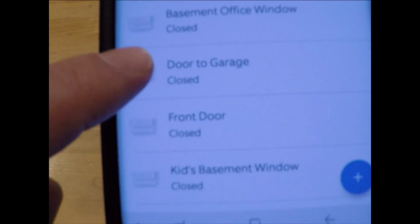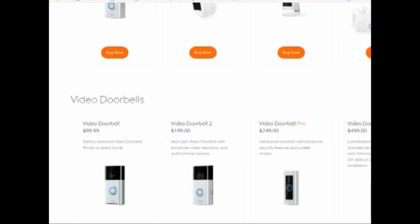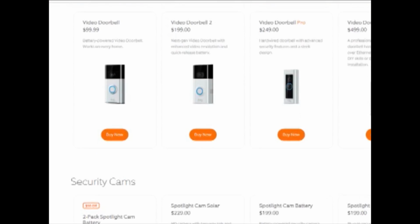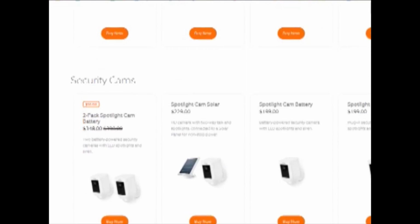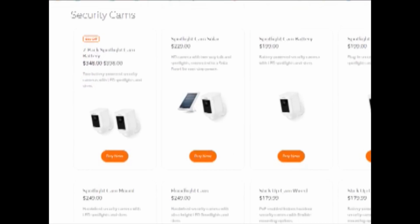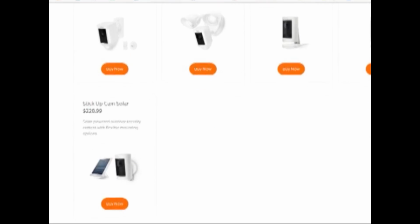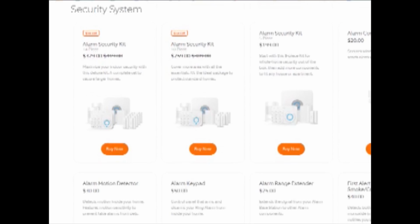Now there is room for improvement when it comes to compatibility and integration with other smart home devices. There's no ability to really adjust your thermostats or turn lights on and off. There's no integrated voice assistant. However, it does work with Amazon Alexa, the Echo Dot, for answering the doorbell chimes and for two-way communication.